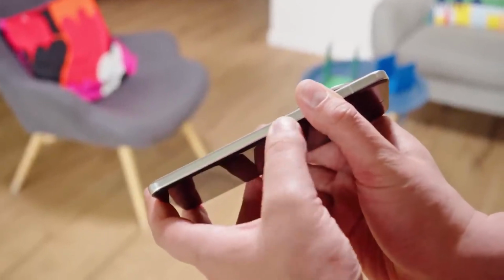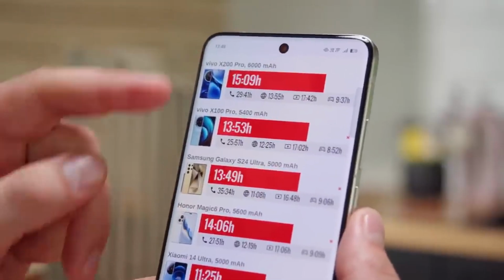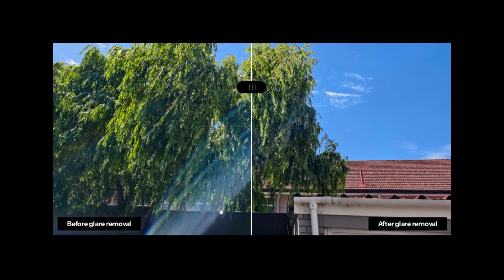It also added a glare reduction tool to tackle this issue, although it doesn't always deliver a significantly better result if it detects the glare in the first place. That said, this tool, which requires an internet connection, can sometimes make a big difference, as you can see.